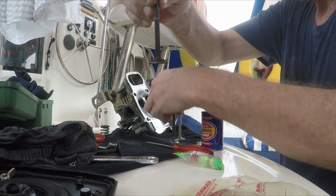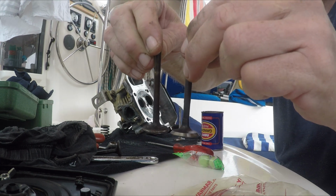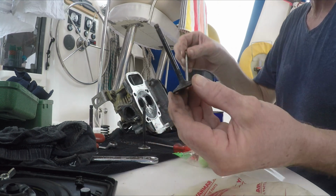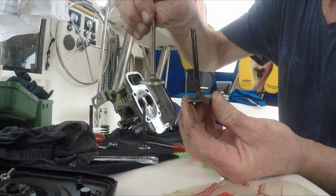We took the cylinder head off the generator and we put in new valves and a new head gasket, hoping this was going to solve the problems and the generator would run.